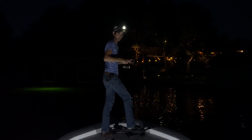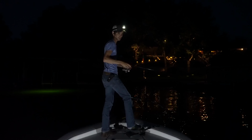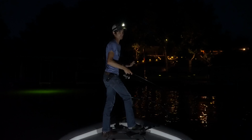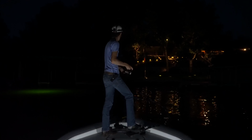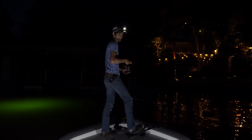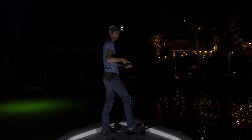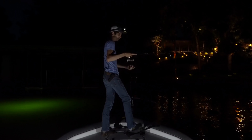So the goal is you want to stay off of the lights just a little bit, just enough not to spook the fish, but in all reality, if they're down on the bottom, you can probably just pull right up to the light and you're not going to spook them. So basically what I'm doing, guys, is I'm tossing my minnow in there and I'm dropping it all the way down and I'm just sort of reeling it in slow and finding the depth those crappie are at.